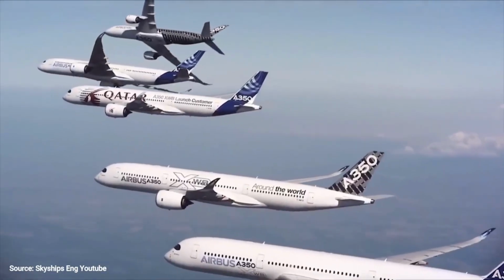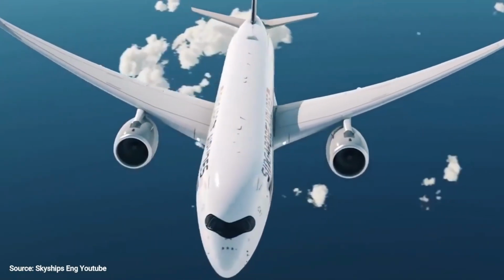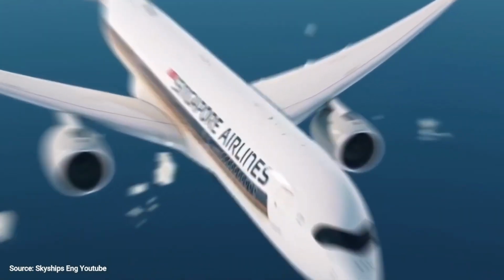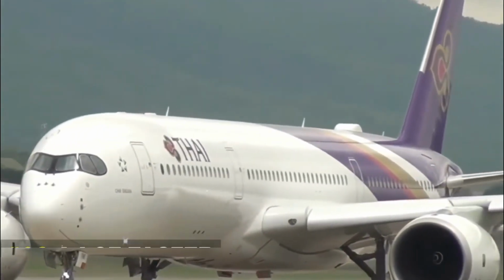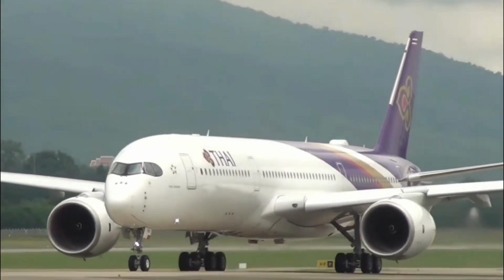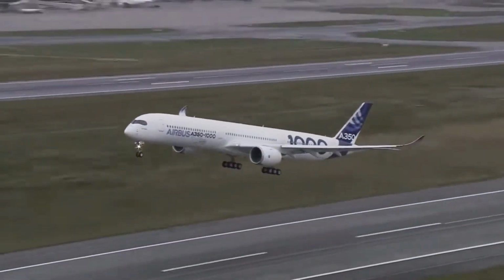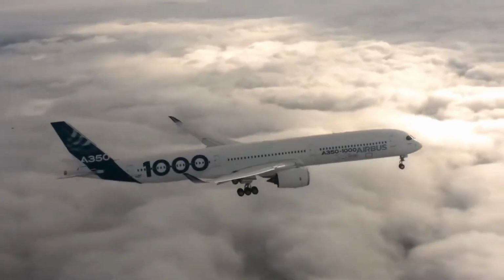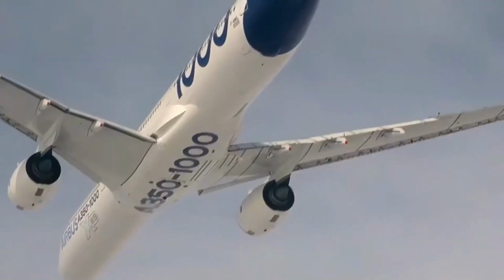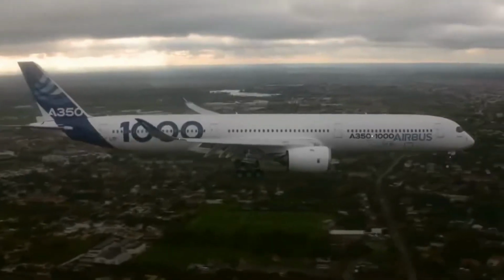A quiet, quick, and low cabin altitude all combine to give you a perfect cabin experience, and you feel good after the flight too. A lot faster. The A350 travels a lot faster than many wide-body planes flying today. It's much faster than the Boeing 777 and the Airbus A330. The only plane that might match its speed is the Boeing 747. A faster plane means that you're spending less time in the aircraft by covering the same ground but way faster.